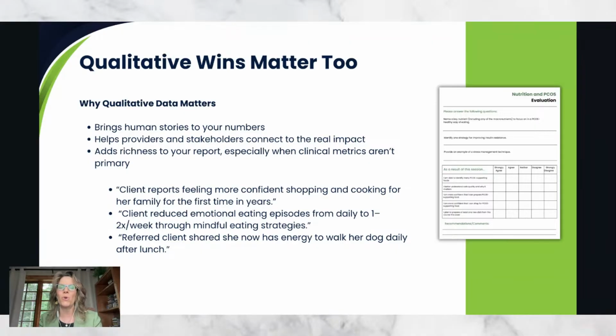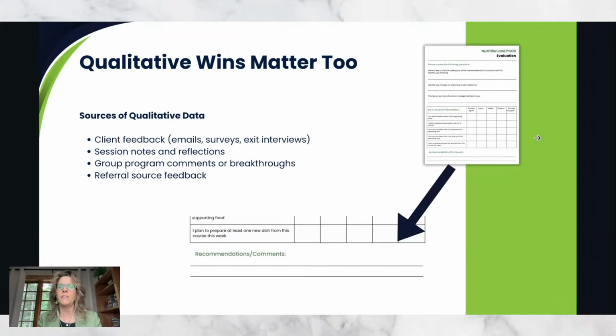Clients report feeling more confident in shopping and cooking for their family for the first time. Client had reduced emotional episodes. And in this too, you can put in some quantitative data as well. So always the client self-reports. Those are always really good for the qualitative feedback for your referring practitioners. The referred client shared she now has energy to walk her dog daily after lunch. Big win, right? But again, qualitative.